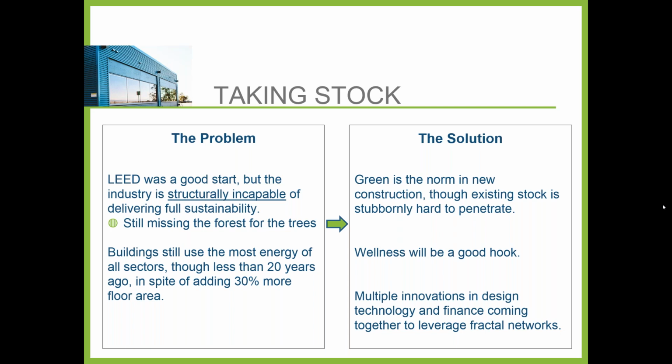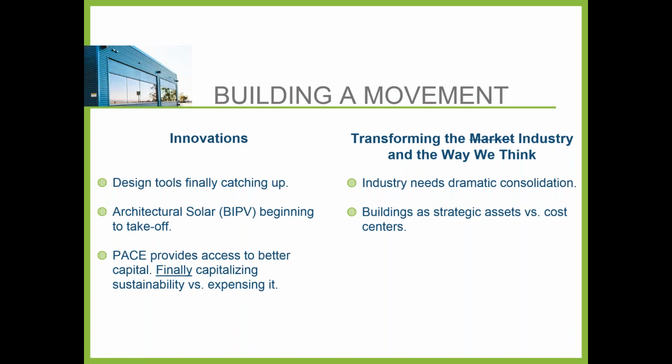And so it's a good thing that we've got these innovations in finance and that we've got these new advances in technology. Can we move to the next slide? Particularly starting with the design phase. The design tools are finally catching up. We're able to model much more effectively how buildings use energy and be much more accurate with that.